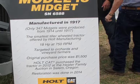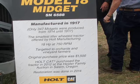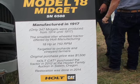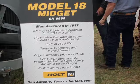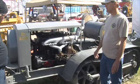The Holt 1917? Yeah, the serial number plate on the tractor is missing. It's on the engine. Somewhere between a 14 and 17. We think it's a later one, probably a 17.